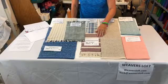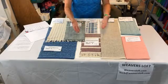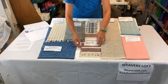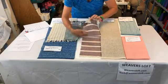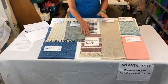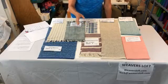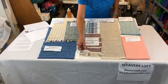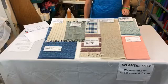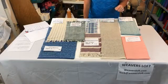This kit is called Rose Path, and it's a sampler. You're going to make 6 towels, and each towel can be a different one of these patterns. All of those patterns are in your kit. It's 1 threading, but each towel gets treadled different to give you a different towel for each one. Great way to learn how to do Rose Path and have a lot of different towels. The kit itself is $38. You'll get to choose your colors.